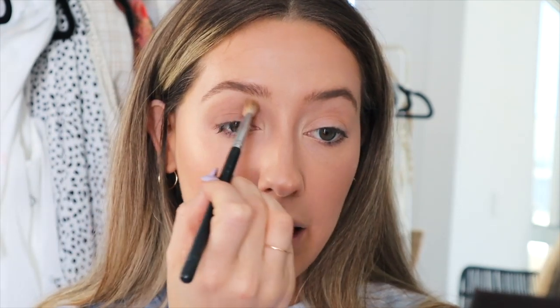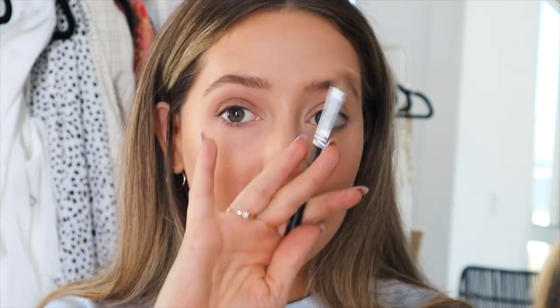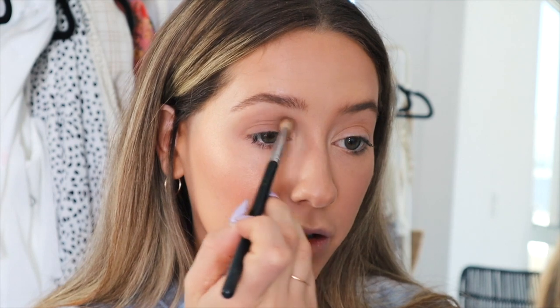And I'm putting a lot of product actually in the inside of my eye too, which normally I tend to stay clear of unless I'm putting a light shade. But for this particular look, I really love the smokiness and just all over, boom, done and go.